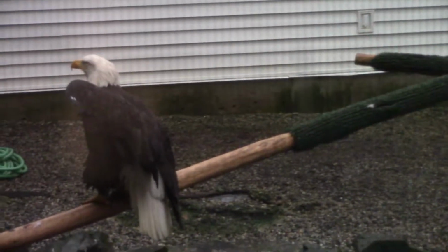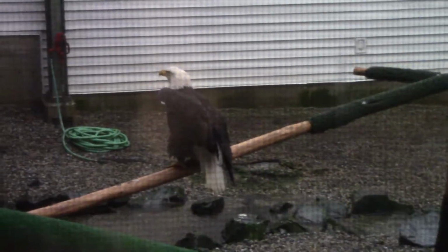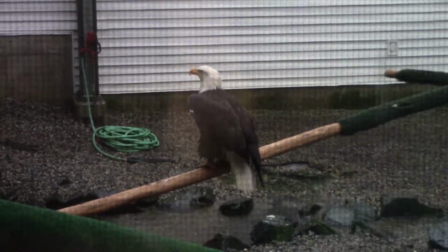We have 16 bald eagles in here currently, and this whole facility is centered around helping these birds get back into nature and mimicking the natural habitat. This is actually one-way glass, so if you do take a picture, don't use flash because you'll get a selfie.